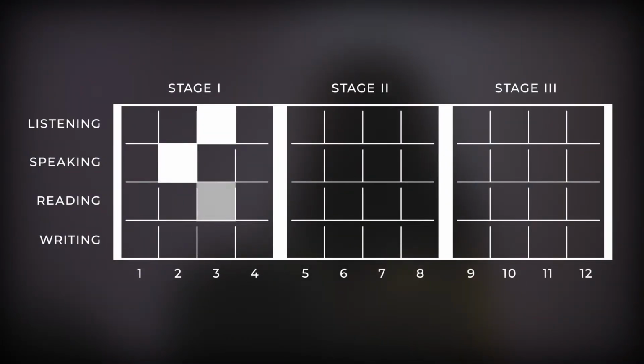A grid appears including 4 rows, listening, speaking, reading, and writing. Along the top are 3 columns, Stage 1, Stage 2, and Stage 3. Each stage is split into 4 columns. Stage 1 shows columns numbered 1 to 4. Stage 2 shows columns 5 to 8. Stage 3 shows columns 9 to 12. A single colored block appears in each row, indicating a level of competency for each particular skill. The white blocks move from left to right.